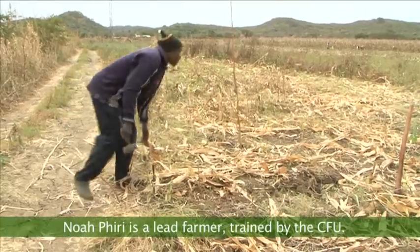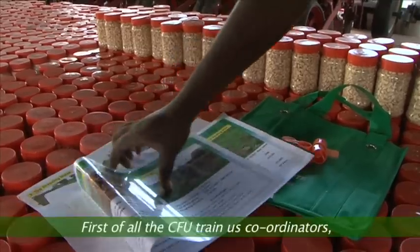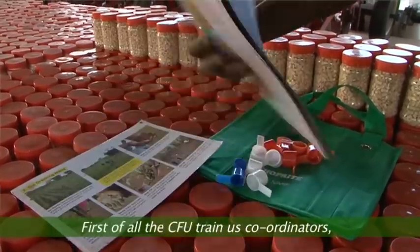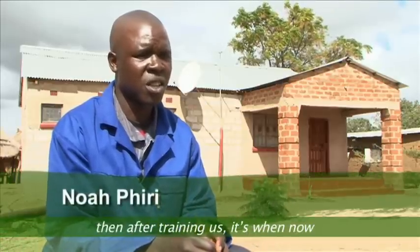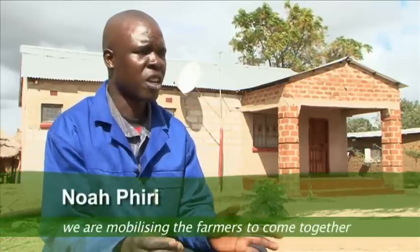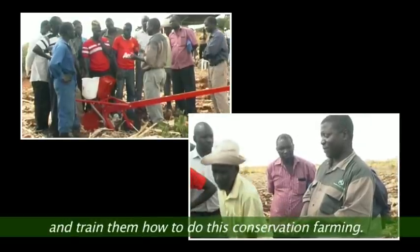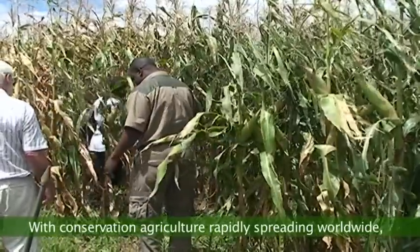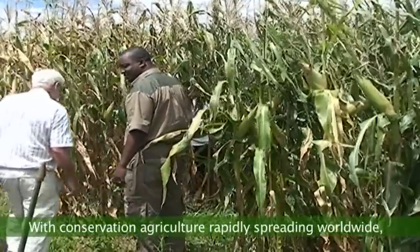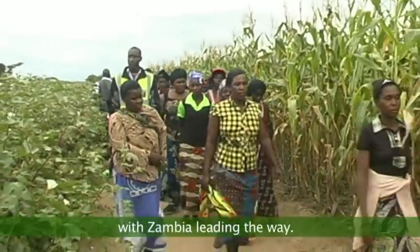Noah Piri is a lead farmer, trained by the CFU. First of all, the CFU trains us coordinators. Then after training us, we mobilize the farmers to come together and train them how to do this conservation farming. With conservation agriculture rapidly spreading worldwide, Africa is swiftly catching up, with Zambia leading the way.